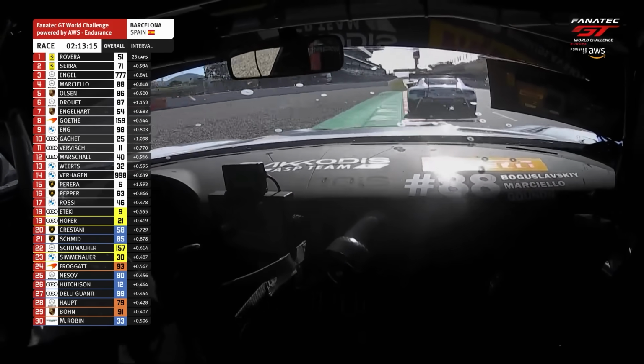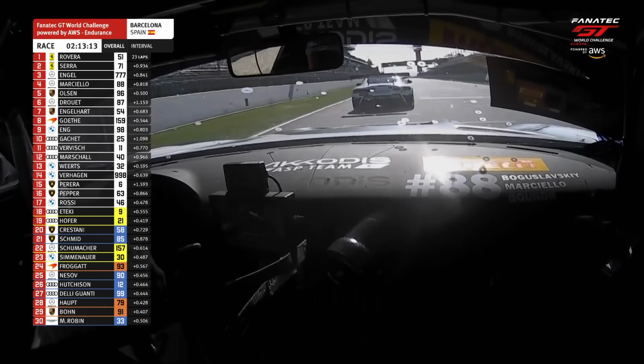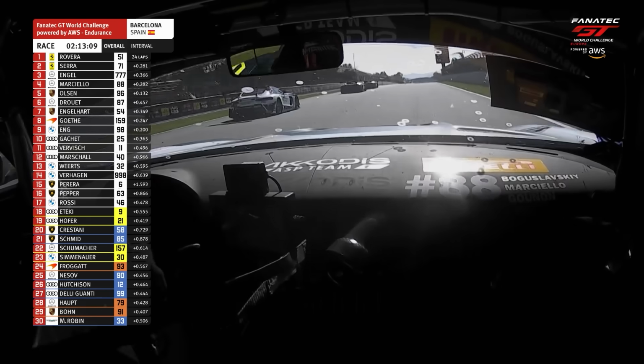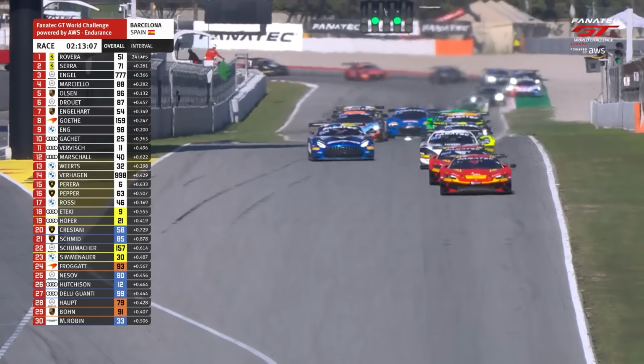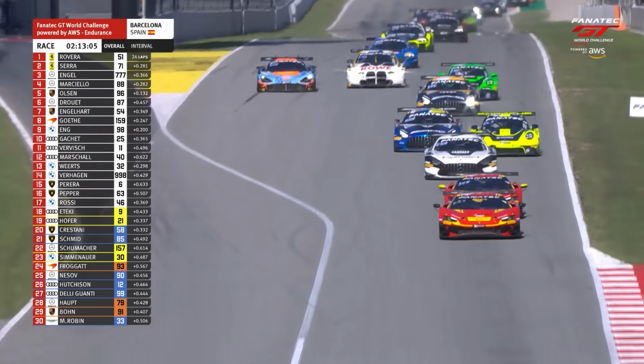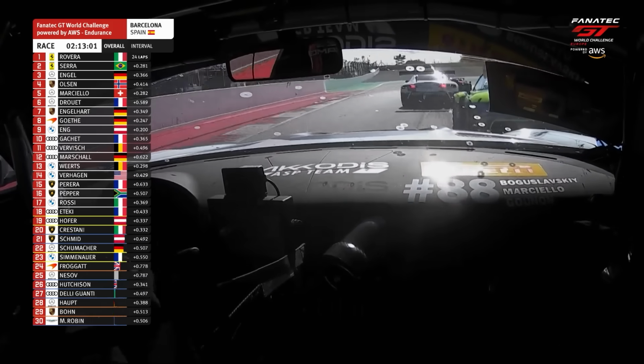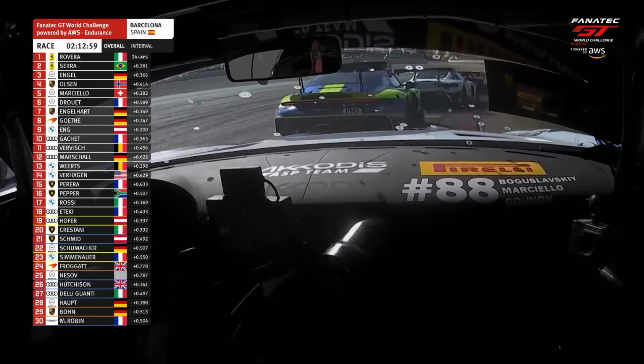Raffaele Marcello on the back of Maro Engel as we go racing once more here in Barcelona down towards turn one. Marcello will have to defend from Dennis Olsen as much as think about making a move, but I think Olsen's almost alongside him. He is in the Porsche. Dennis Olsen is on his toes. Marcello needs to let him go. He doesn't want to get involved in contact, so the Porsche does move back up into fourth place.